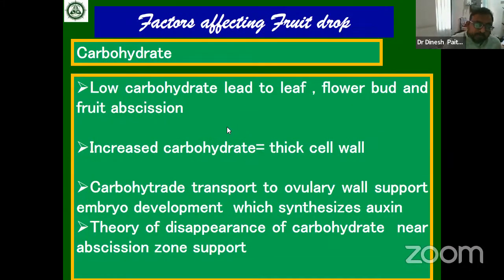Then carbohydrate. Carbohydrate is the source of energy. It has been observed that near the abscission zone, where the fruitlets or fruits drop, there is a reduction or disappearance of carbohydrate, which tells us that carbohydrate is essential for retaining the fruits and for fruit development. Carbohydrate is also essential for the thickening of the cell walls, which can also check fruit drop.